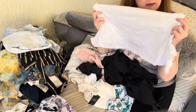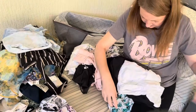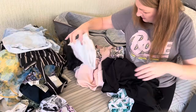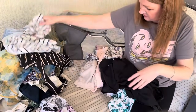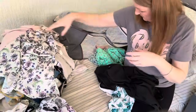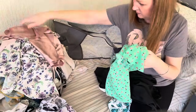These all need ironing as well. Shocking. Absolutely shocking. Right, they can all go in there because I'm still going to be wearing those. Yeah, that can go in there. So can that. And that. Summer. Summer. Going out tops. Going out tops.